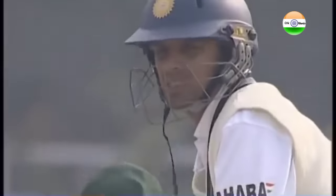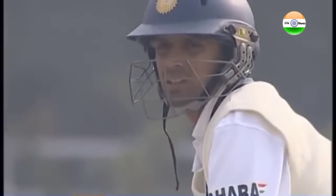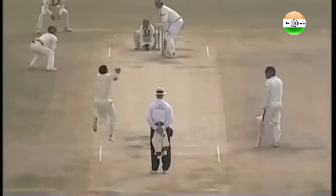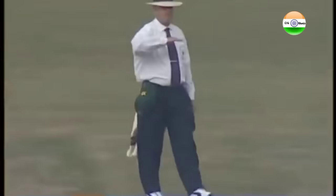Vinoo Mankad and Pankaj Roy. 413 is an opening partnership. God, if you're batting five, you mightn't get a hit. Oh, how's that got through? That's a bit naughty, Pakistan. Should be a little bit better than that.